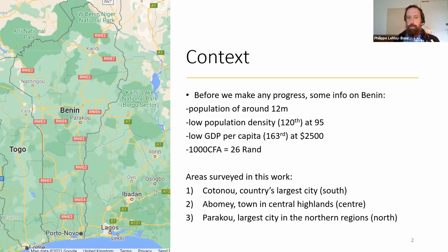And there will be figures down the slides here, which are in francs CFA, which is the local currency. I've looked today at the exchange rate, and about 1,000 francs CFA is more or less 25, 26 rand. So that might be helpful for you.